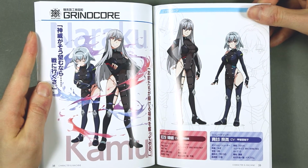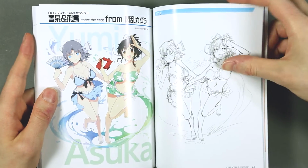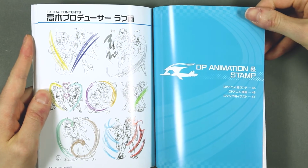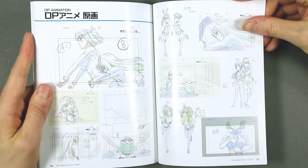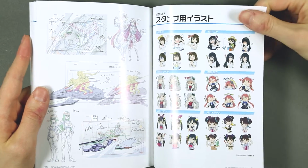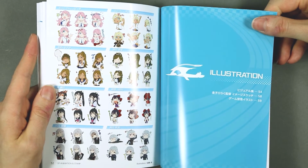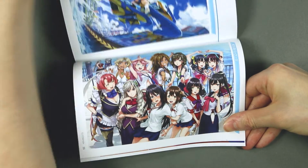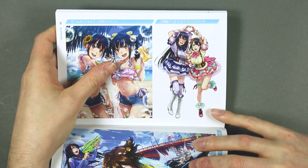And these are the two characters not seen in the anime series. Maybe they will be in the OAV. And then Yumi and Asuka, which are the two DLC characters. Storyboards for the opening. Here are the versions, emoticons of all the characters. Illustration, this one is the one from the box. And here is the illustration for the soundtrack CDs.